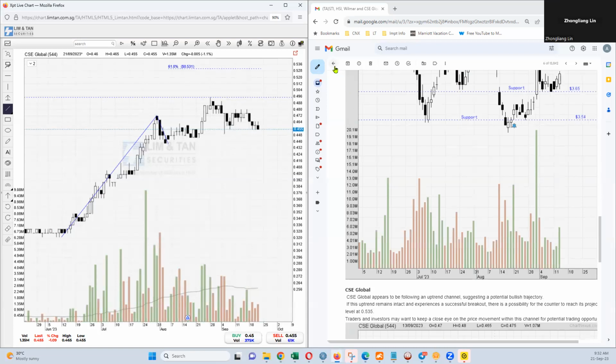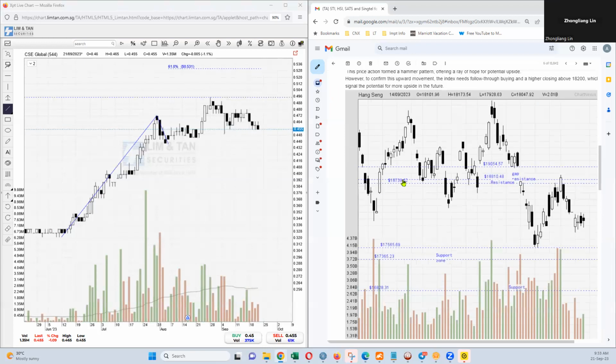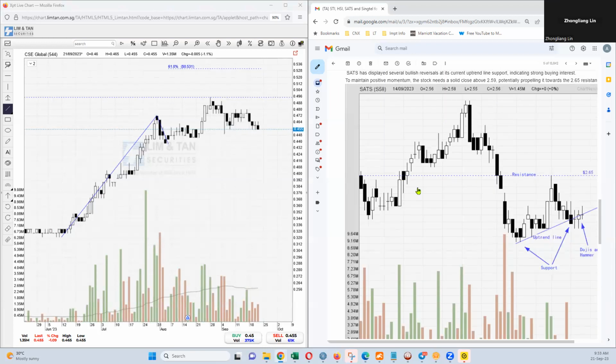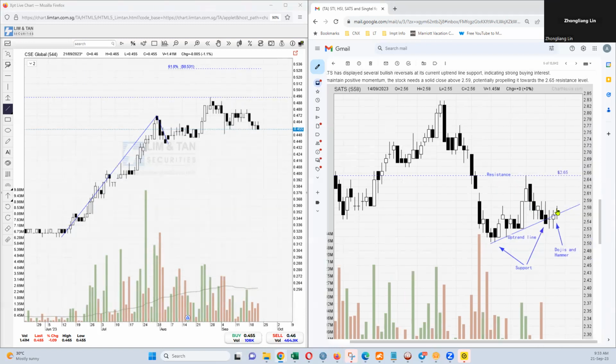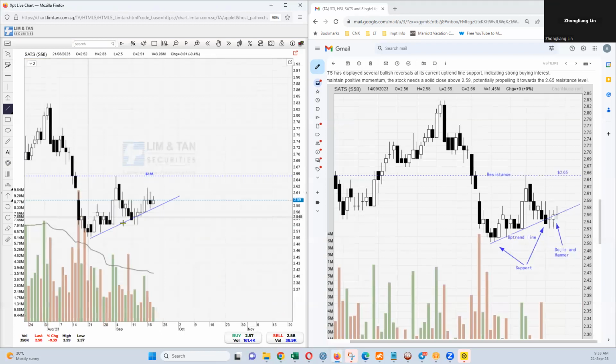Next, we will be looking at Sembcorp and Singtel. We are seeing that Sembcorp managed to hold at this uptrend line support. The uptrend line support is still there, and the only thing is that it will be tricky to rebound here, because breaking below this uptrend line can be a bearish sign.